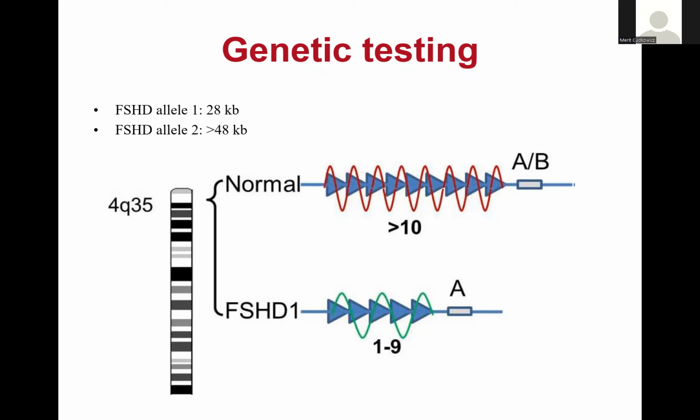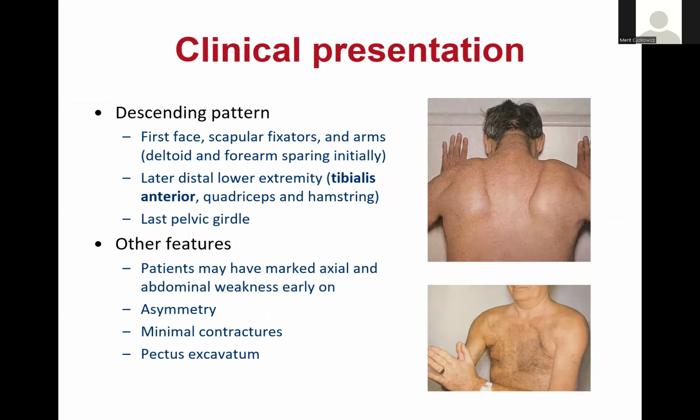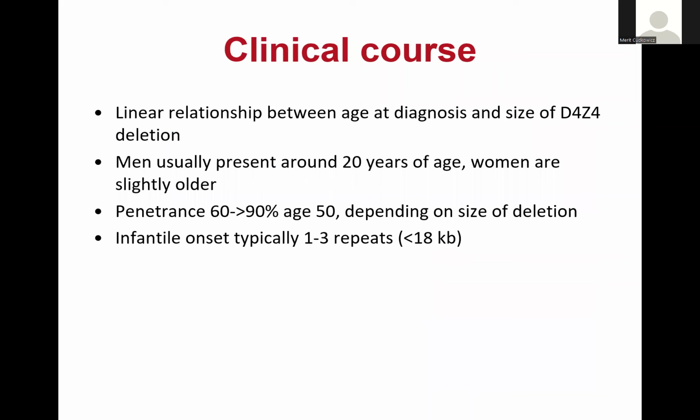Over time, they develop lower extremity weakness. Tibialis anterior weakness can also happen occasionally earlier on. Asymmetry, similar to the stage of our case, is a common feature. Occasionally, patients have minimal contracture, flattening or horizontal clavicles, axillary folding and sloping of shoulders as common clinical features. So there's a linear relationship between the age at diagnosis and the size of the D4Z4 deletion.